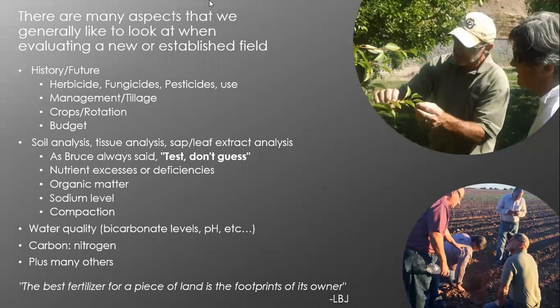So there is so much more information that we get out of a soil analysis or a tissue or plant sap analysis than just what fertilizer do I need to apply? What biological do I need to apply? What do I need to look at? We need to interpret these a little bit differently. And I always say nutrient excesses or deficiencies, and I say excesses cause a much greater problem than a deficiency. So we need to have that information.